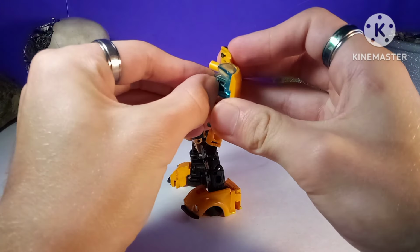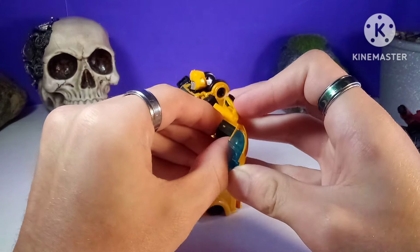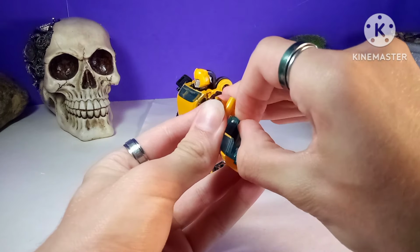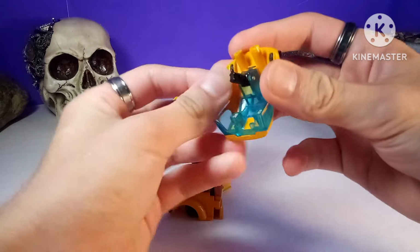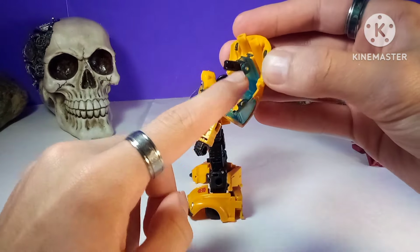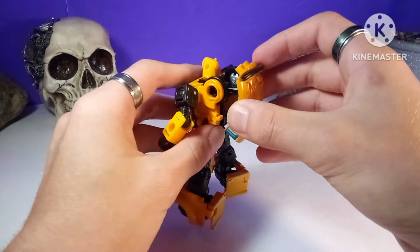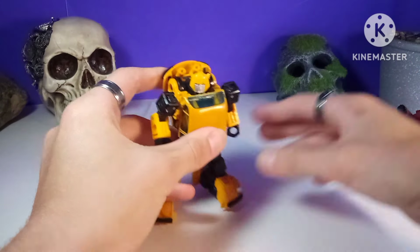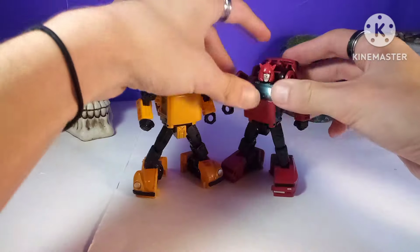Thankfully, this peg is even harder to get out. Come on. Yeah, thank you. Jesus, that is tight. I don't like that. That's why I'm afraid of it breaking, because this is literally attached on clear pieces for the metal hinge. That is scary. But plug that in, and there you have Bumblebee in his robot mode as well. And there you have both of them side by side.